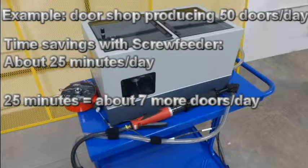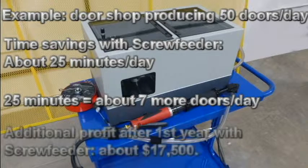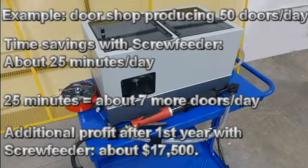The sooner the hinges are on, the sooner the operator can eject the door from the door machine and feed in a new door.